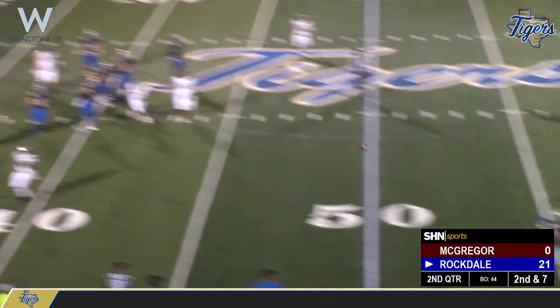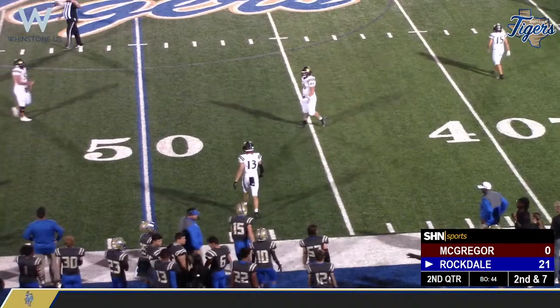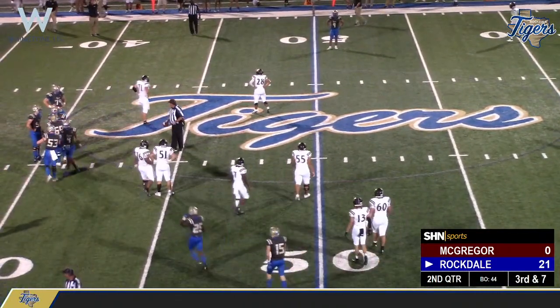Now rolling to his right. Steps up, fires down the right side. Through the hands of the intended receiver. Incomplete. Had first down yardage too, just thrown a little too hard and too high, for Wyatt Wyndham, the intended receiver.